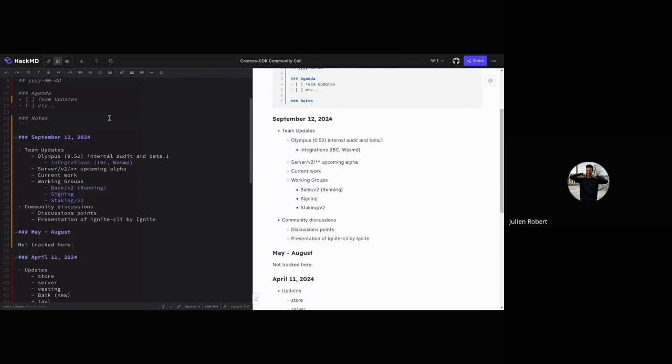So basically, we have released Olympus 052 beta 1. It took some time, but in the meantime, we have managed to finish our internal audits. We do not like releasing beta before our internal audit was completed. Now our modules are audited, and we already started integration with IBC.